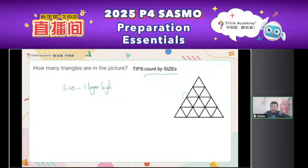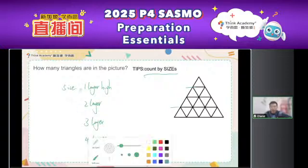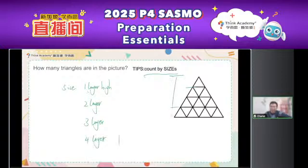Okay, similarly, clever boys and girls, think about it, I can also classify the size by two layers, this one, and then three layers, and then four layers. Among 1, 2, 3, 4, do you know which one is the easiest one to find out how many triangles there are? Of course, the fourth layer. There's only one big triangle, consisting of 4 layers.